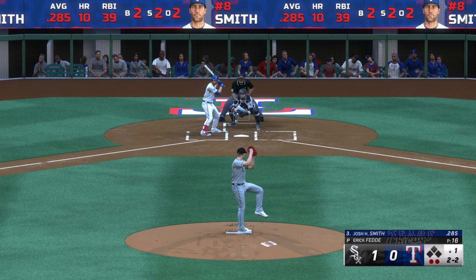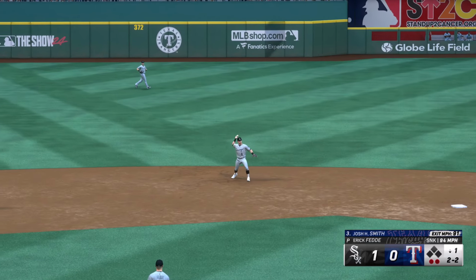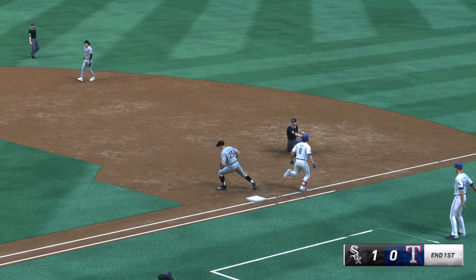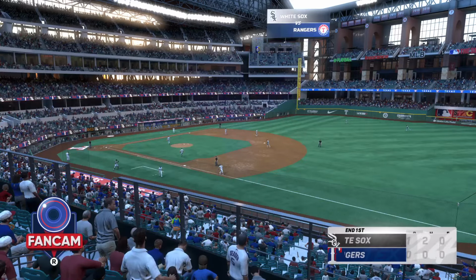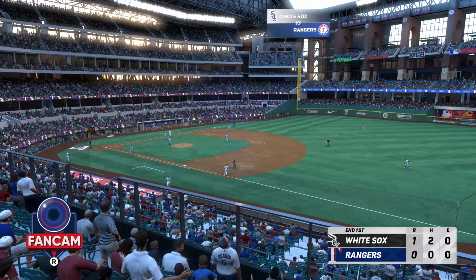Two outs. Ripped to short. Lopez tosses to first. Rangers go down in order. Nothing doing for the Rangers. They're down 1-0.